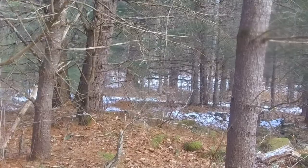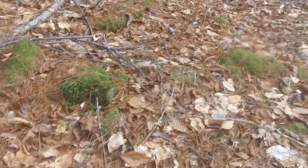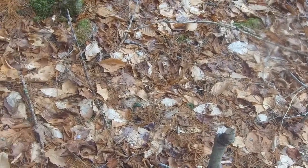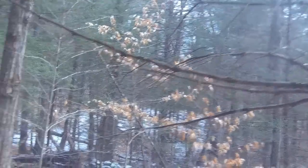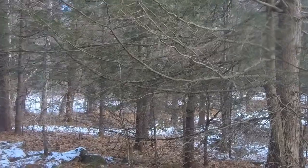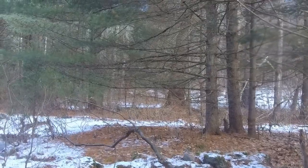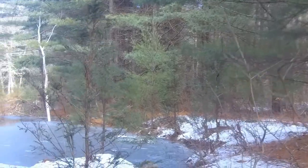So, a couple of beaver-chewed little trees here. We're just going to do a run around the pond real quick, look for some signs of life, but it's looking pretty frozen. Yeah, the beavers have taken all the little rootlings and things. Saplings, rootlings, is that the word?